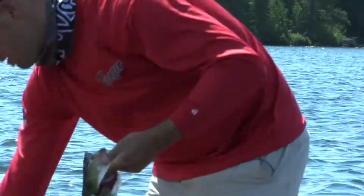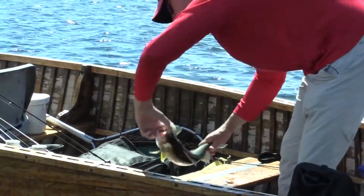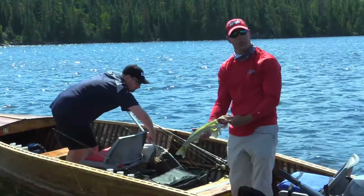Just so you guys know, we're going to put this on the measure board just so you can see. That's a 20-inch fish right there, and that's an average fish here. What a beautiful walleye right there.